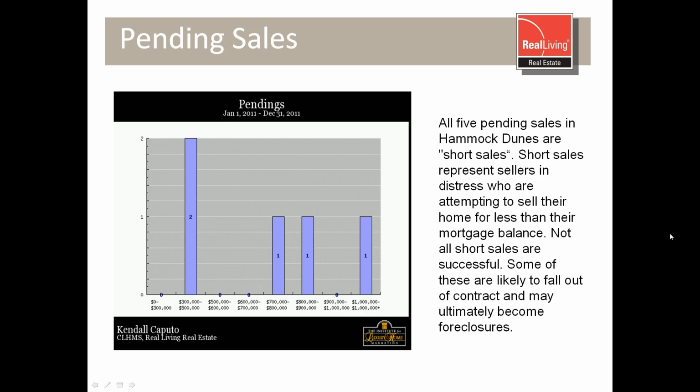So all of them are in that category now. We will see whether or not they'll all be approved. It's possible that these short sales will be declined and that the property will ultimately go into foreclosure. I would point out that the price bands reflected here are the list price at the time that the property went under agreement. It is very likely in each situation that the actual sale price, assuming the short sale is approved, is going to be lower.